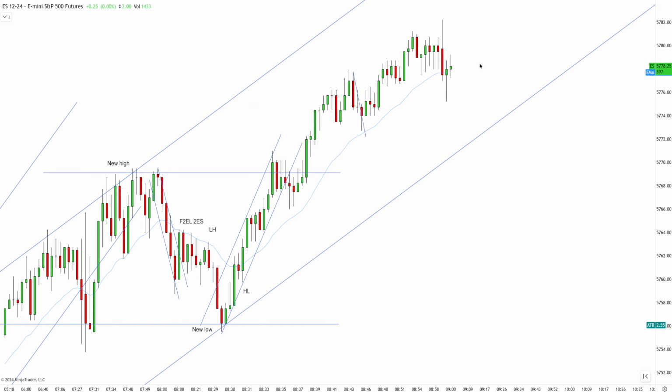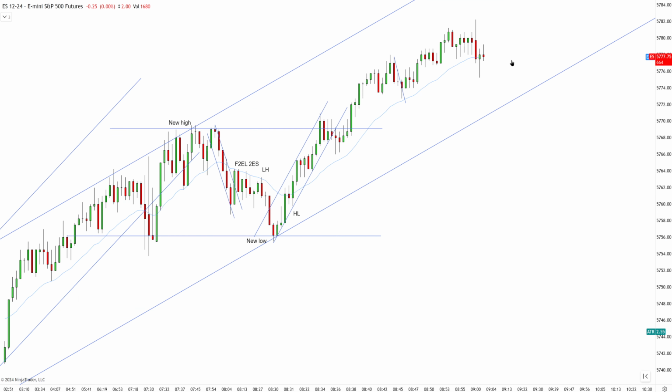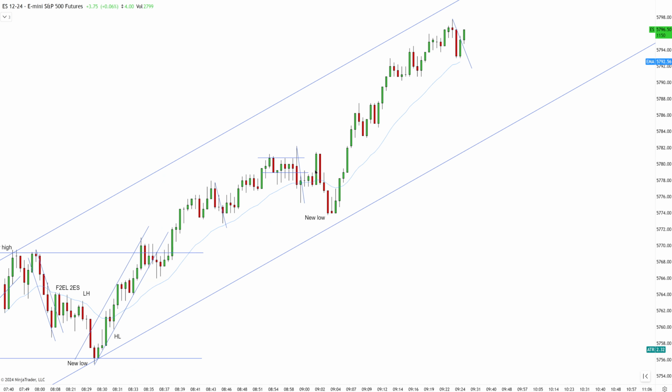Okay, we have high impact news coming out now, so I'm not going to be trading around the news. There can be a spike in volatility. You can already see how big those bars are. Market is quite fast, so I'm going to let it subside for a few minutes and then I'm going to resume my trading again. Okay, so the market keeps going higher.